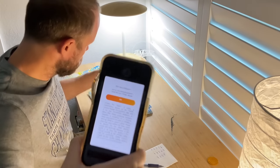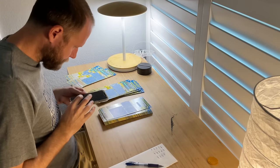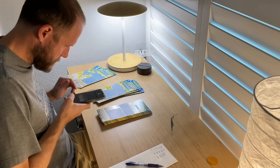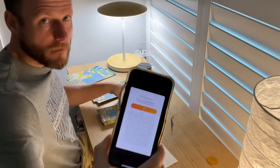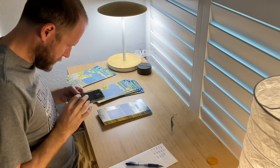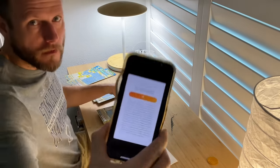Not a winner. Oops, two barcodes on one. Redo that one. Oh, not a winner. That's ticket 36. Here's ticket 35. Not a winner.